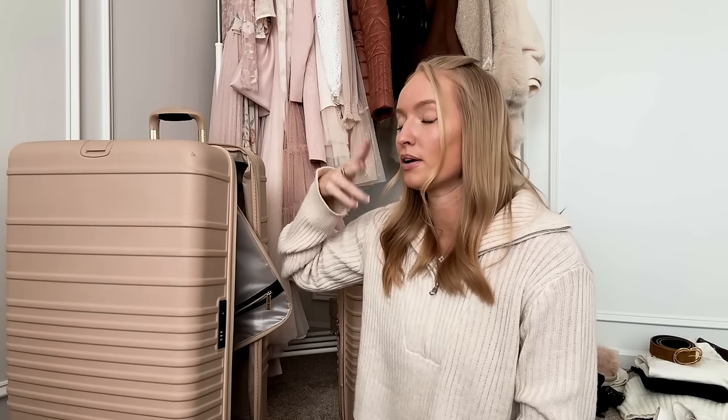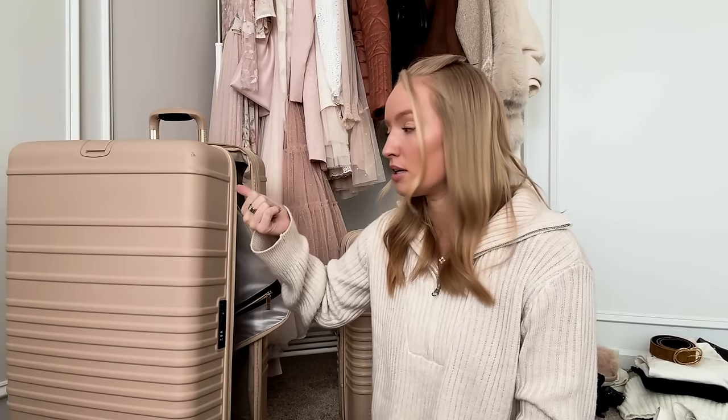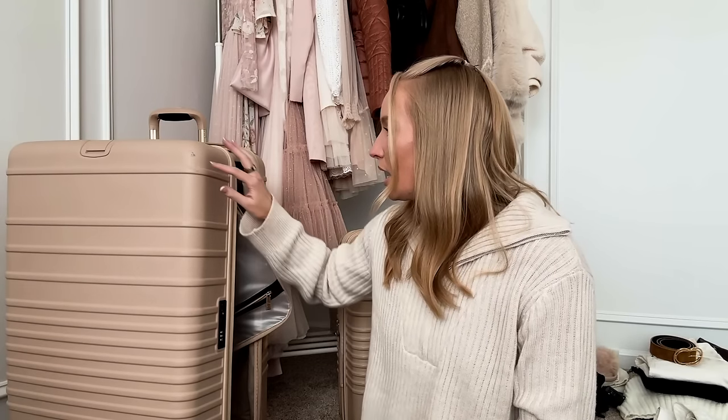So I have only used this on one trip. It flew a lot though, because we had a connecting flight. So I took this to London with us. And I bought a cover, but it didn't come in time. So it did get marked up. So if that's going to bother you, I would get the black one.